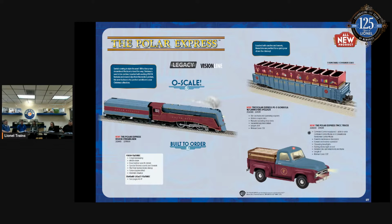For our annual Polar freight car, this year we're doing the gondola with the canister load, each one lettered for its own different fun type of candy. Really like the way the art turned out on that. A lot of great decoration and detail in that car. And then we have another Polar Express item, which we haven't done somehow: a TMCC truck with crates in the back with Believe. Because what's Polar Express without Believe? So that's written on all the crates. That's great.